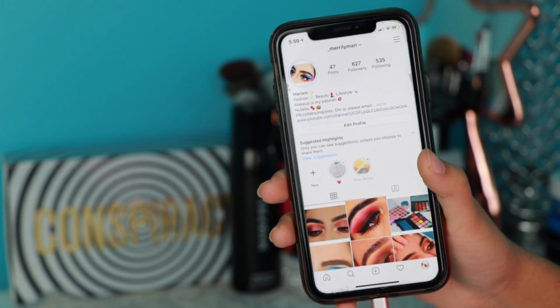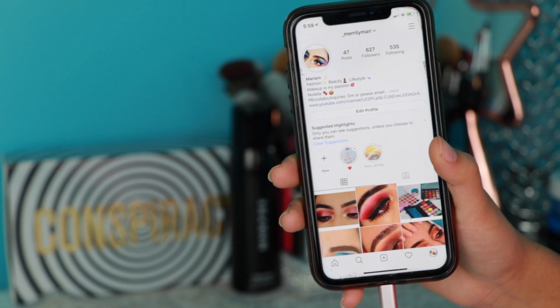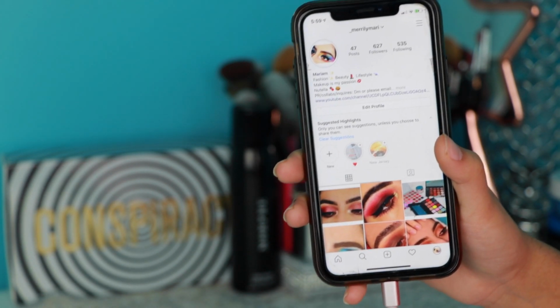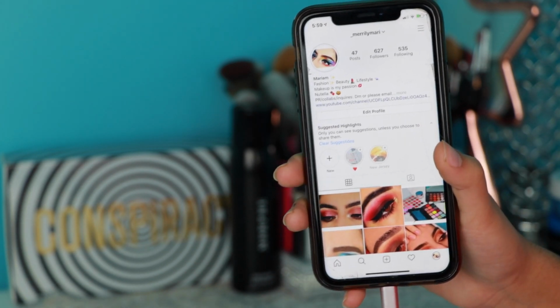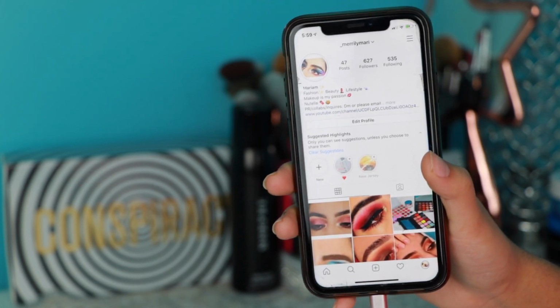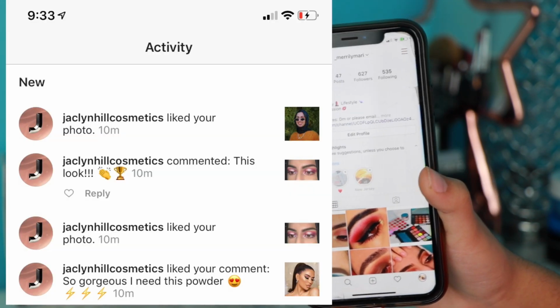So if they post a story like that, you want to go straight to their comments, tell them to check you out, and do exactly what they say. You want to comment a couple of times. You don't want to be spamming them, but if they say put a yellow heart emoji, you want to put that yellow heart emoji at least five times. So at least one of those times they see your profile, they go to it, and they give you love. That happened to me once with Kylie Cosmetics. I'm going to put a screenshot right over there, and that's how I caught their attention.